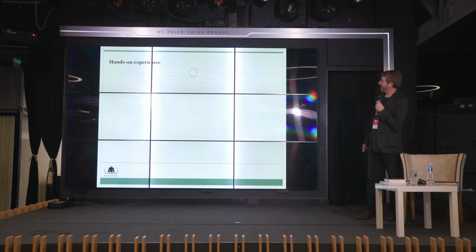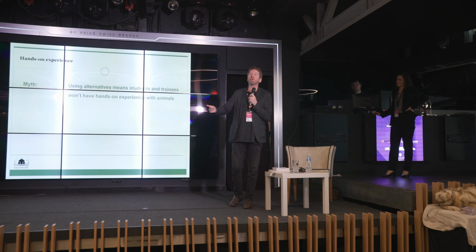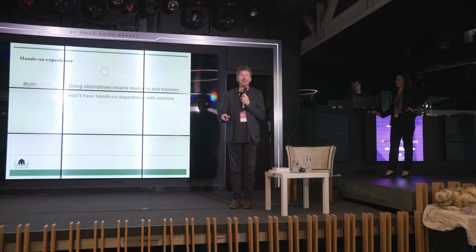Hang on. Hands-on experience. Okay, I'll just tell you this myth. There's sometimes the myth that if you don't use animals, you're not going to get hands-on experience. I hope you understand that through the different types of alternatives, including ethically sourced cadavers and clinical surgical learning opportunities, there's plenty of opportunities to work with real animals, to get your hands dirty. If you're objecting to harmful animal use, it doesn't mean you don't want to become a vet, don't want to get your hands dirty. No, you're objecting to the unethical practices, and there's plenty of opportunities with real animals that you can do.